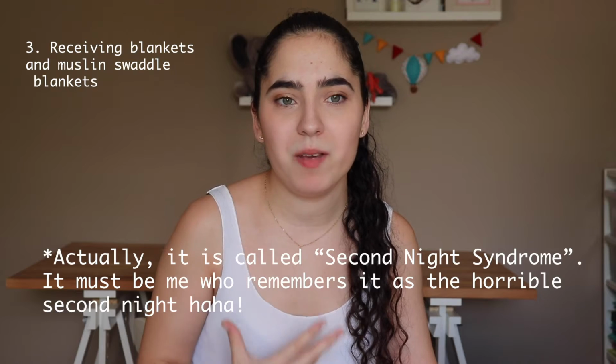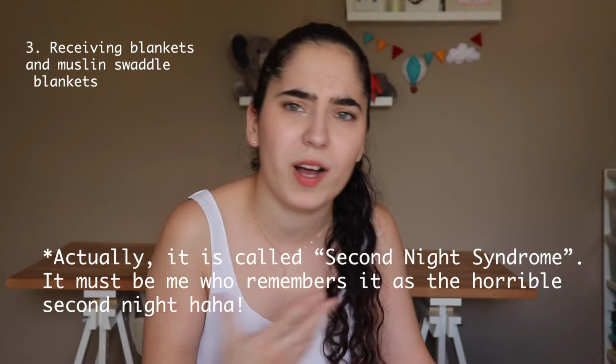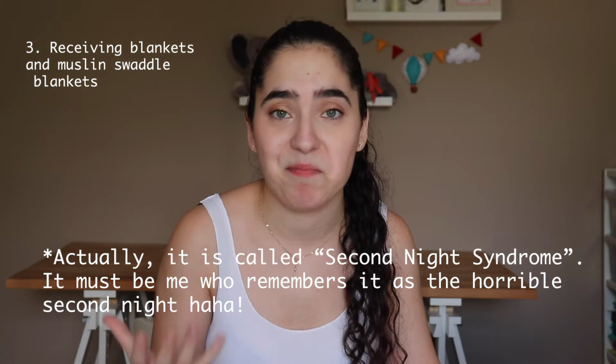So I took one, which was nice because her second night the nurse said that it's called the horrible second night or something like that, when all babies on the second night apparently get kind of colicky, uncomfortable, fussy, constipated and things like that. So she was very uncomfortable, and so what we did was wrap her, and we used this one.